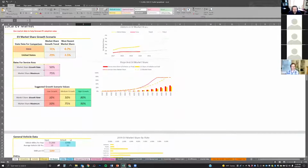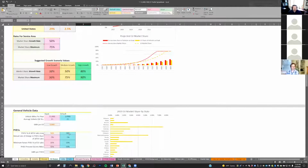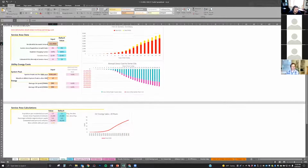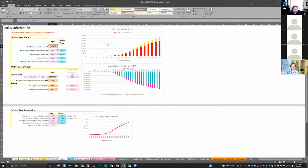So I may stay up here most of the time, but just know that if you're thinking, oh, I wish there were an ancillary calculator for this, it's probably already in the tool. So we're going to go ahead and move on to the utility tab.